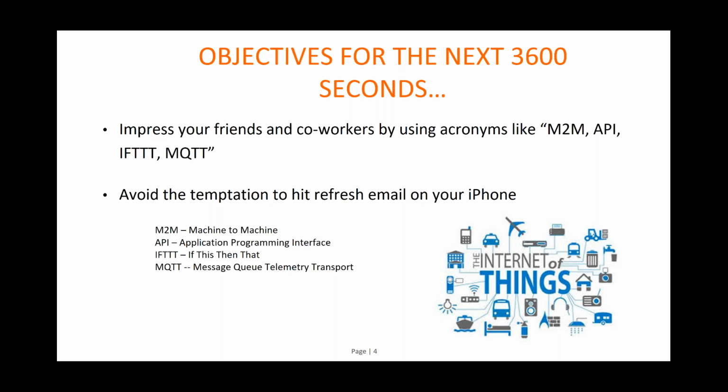So here's our objective. I want to be respectful of your time, and thought we'll have a little bit of fun trying to learn about and sharing ideas on machine learning and automation. So we'll talk about terms like M2M, API, MQTT, and obviously, I saw some recent studies on how addictive cell phones are. So one of the objectives will be to try not to hit refresh on your iPhone. So let's see how that happens.